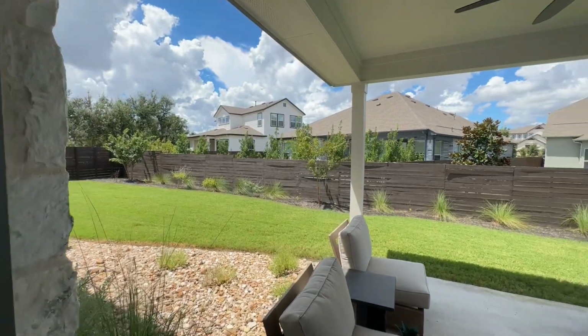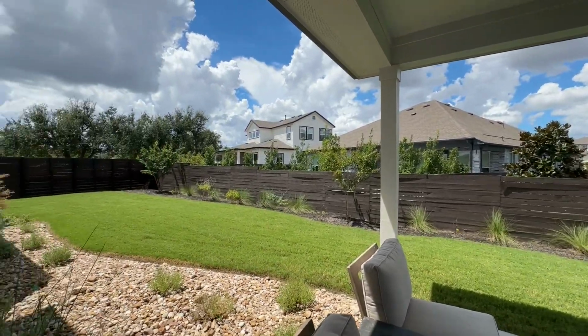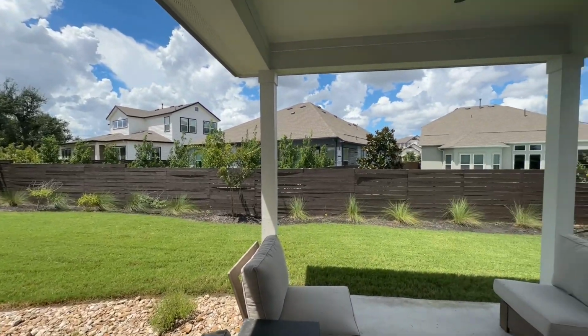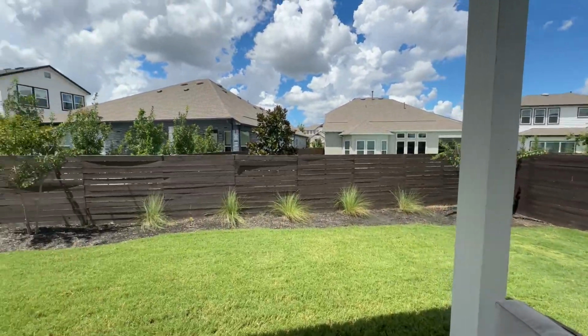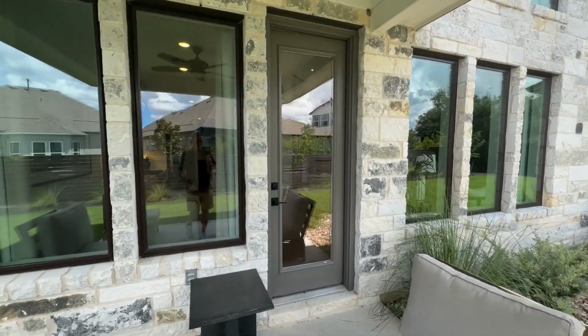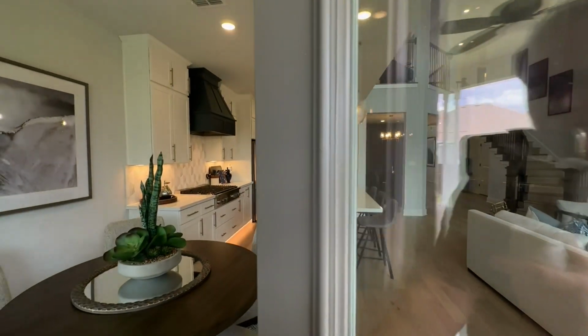Let's check out the back porch. Not a huge back porch. It is covered. I like that. I'm a fan of covered porches. Model home is always landscaped to the T. So yeah, it's pretty basic. Nothing super fancy about it. I like the limestone all the way around. We'll walk back through and give you one more look.